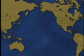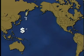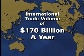Let's examine this efficiency by taking a closer look at the point where most imports enter into the U.S., the new American President Lines Terminal, or APL Terminal for short, located at the harbor of Los Angeles. LA is currently the nation's largest port, handling an international trade volume of $170 billion a year.